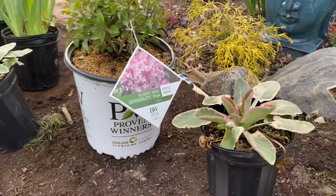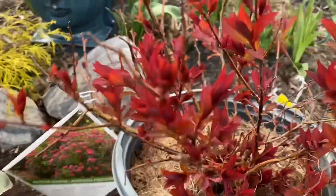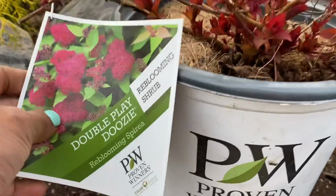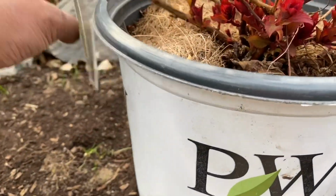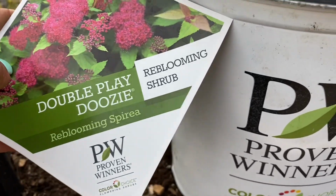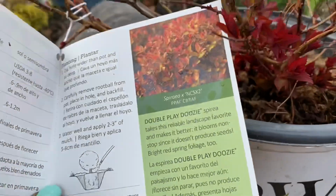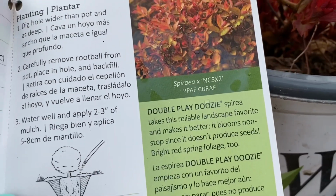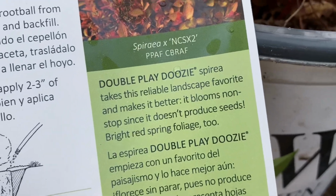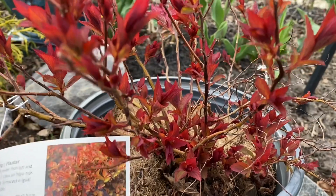And the next shrub that I will be adding is this one. This is the Proven Winners Double Play Doozy Spirea. This is actually their shrub of the year for 2022 as well. And I love that it is a reblooming spirea, which means it doesn't produce any seeds, and it will continuously bloom. It blooms non-stop, and it has bright red spring foliage, as you can see over here, and it's really pretty.